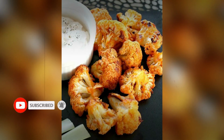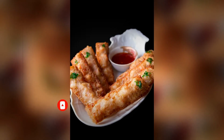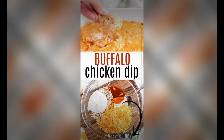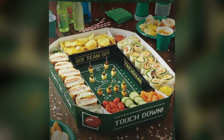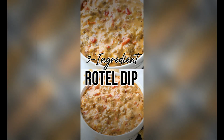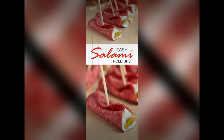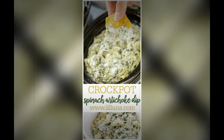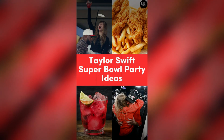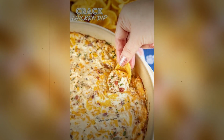No Super Bowl party is complete without some tasty appetizers to kick things off. First up, we have loaded nachos. Start by layering crispy tortilla chips on a baking sheet, then pile on shredded cheese, black beans, jalapenos, diced tomatoes, and green onions. Pop them in the oven until the cheese is melted and bubbly, then top with sour cream, guacamole, and salsa. These loaded nachos are guaranteed to disappear fast.